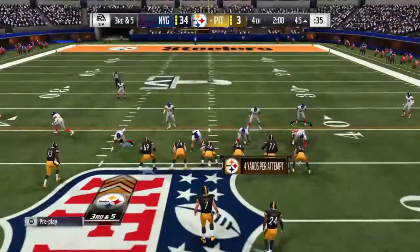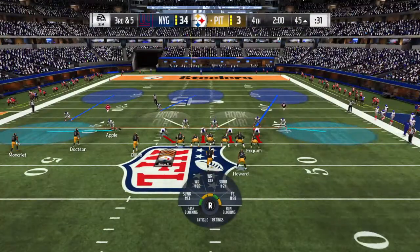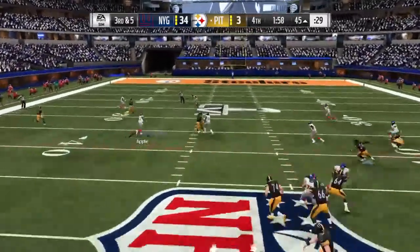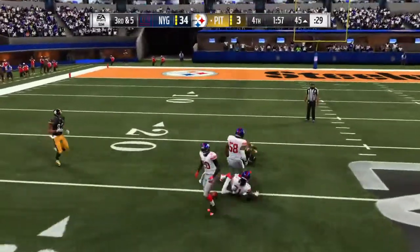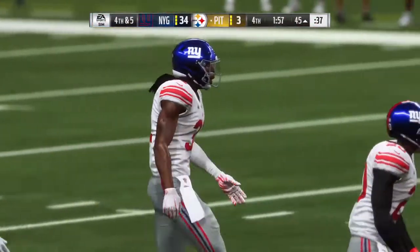So the Steelers with the football as we get you reset. They face a 3rd down now as they try to find a late score. They'll look to throw here. And he couldn't hang on to it through the contact. Incomplete.